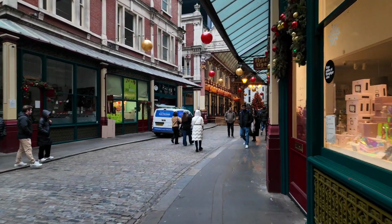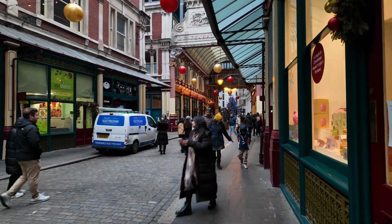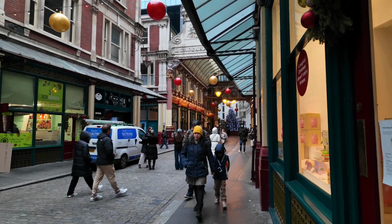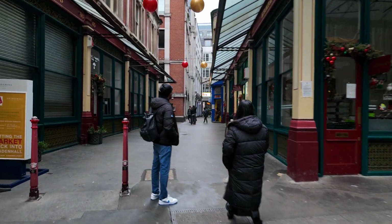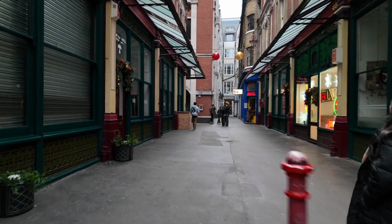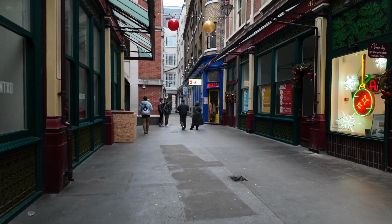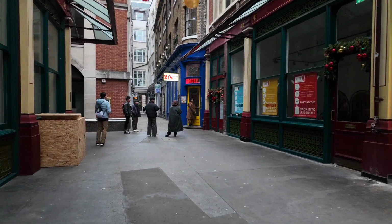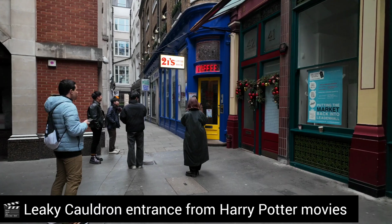and most things are shut, but as you can see, it's still nice and Christmassy. So here we are. Let me show you right here. This is where the entrance to the Leaky Cauldron is in one of the Harry Potter movies.